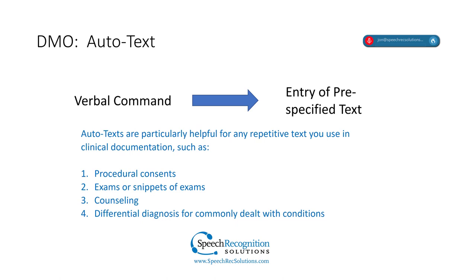Another powerful function of Dragon Medical One is the ability to trigger the insertion of boilerplate text with a verbal command. Auto texts are particularly helpful for any repetitive text you use in clinical documentation, such as procedural consents, exam descriptions or snippets of exams, as I've shown you, documentation of counseling discussions, and perhaps even a differential diagnosis for a common problem you deal with, and you'd like to just have that differential inserted.